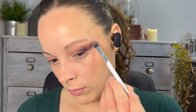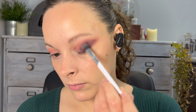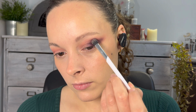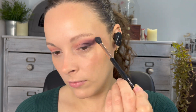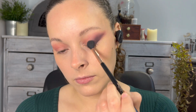I think it's a great choice for this palette as a darker matte, because it really goes well with every shade. It's not a boring shade because it's not a black. It's very dark. It's not really a purple, but it's not really a maroon as well. It's really an in between, and yeah, I love it.